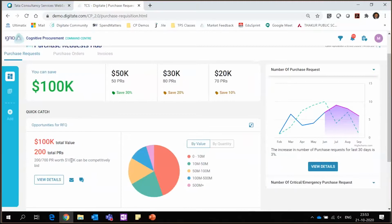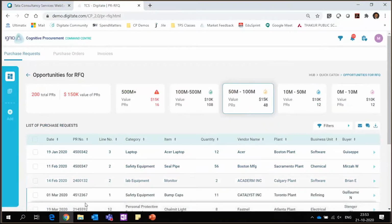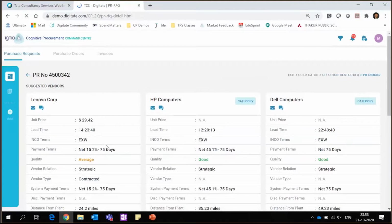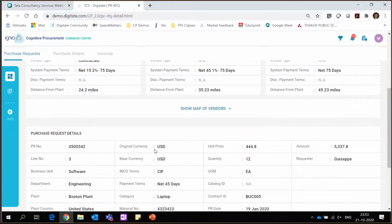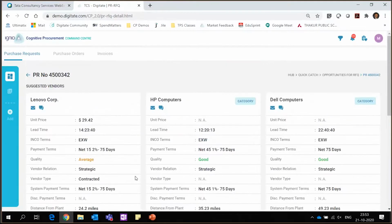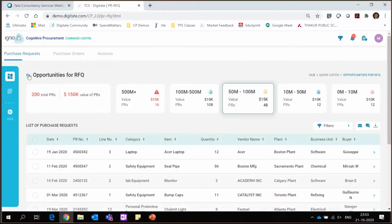If you drill down to the list of purchase requests where we are recommending an RFQ, and go deep inside the purchase request, we start making recommendations on which vendors to possibly invite and float an RFQ to. That essentially becomes the basis for triggering an action like creating an event and inviting these people to the table. So the controls change depending on the stage of procure to pay that you are in.